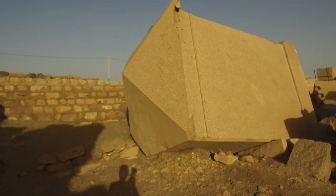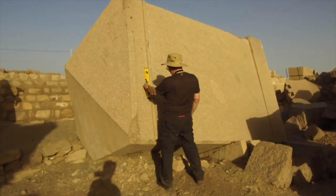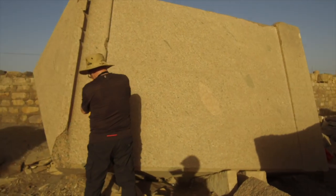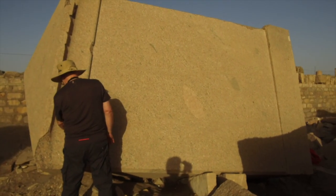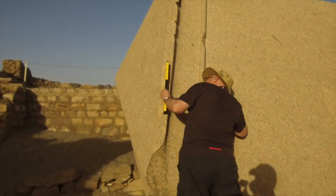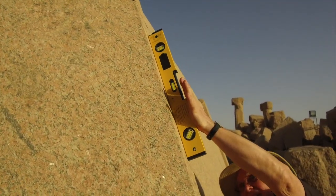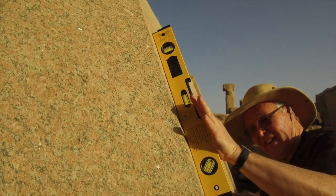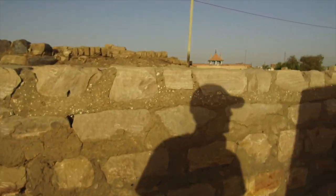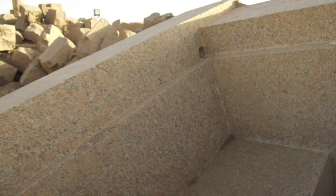Okay, we're actually in the pit. We were given permission. So with the sun going down, this is what this very large object looks like. Again, unfinished, so it doesn't have a polished surface. Pretty fair precision. Then, let's have a look inside. There's one of the drill holes. Another one over here.